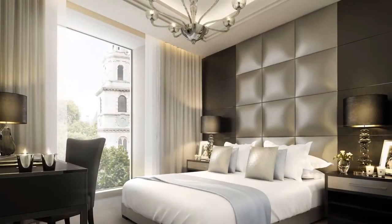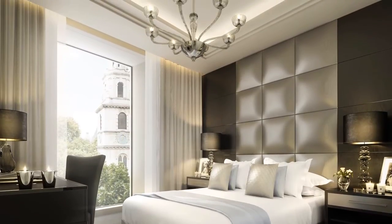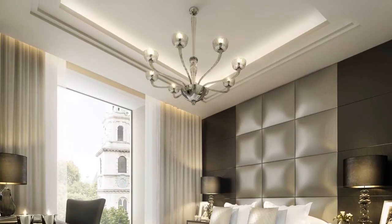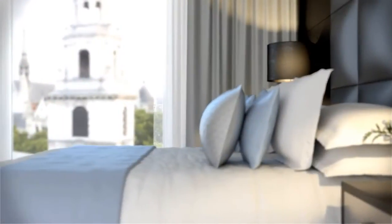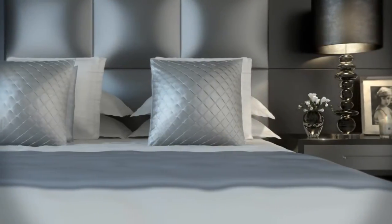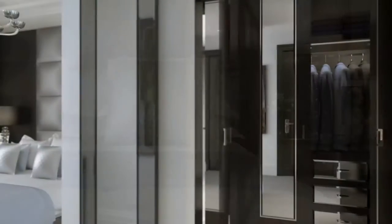The bedrooms are very well proportioned spaces. Very simple detailing, but we've got cornice detail, the concealed lighting, a lot of emphasis on drama and mood. The master bedrooms all have walk-in wardrobes.